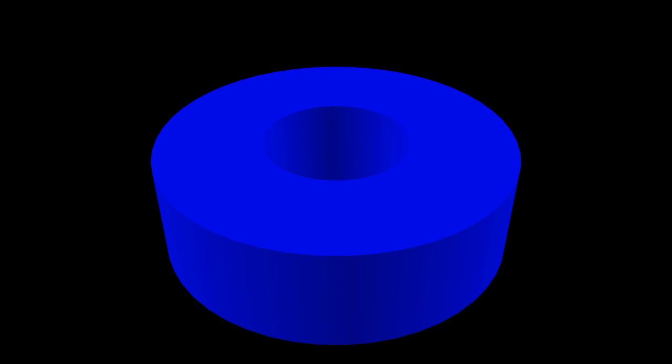So start with a cube, nice, friendly, normal cube. And then wrap it around so that the two ends of the cube, the left side and the right side, say, come together and touch. Well, what you've just made is a donut, a toroid.